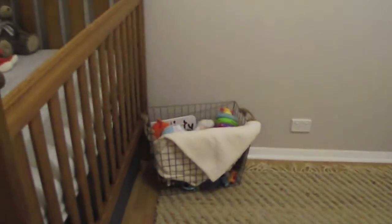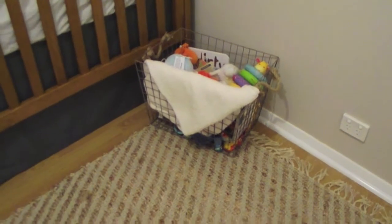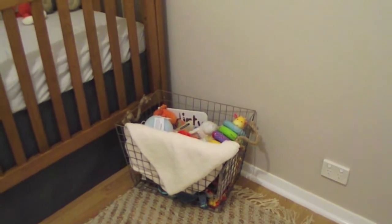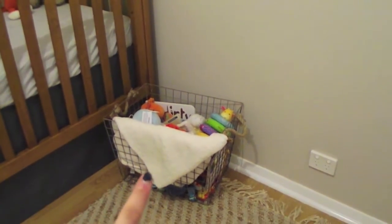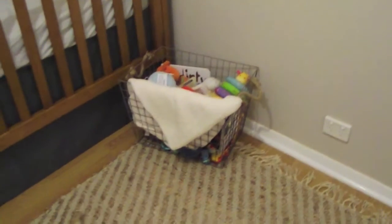I got this basket yesterday. This is from Kmart. It was, again, I think about $15 maybe, and I'm going to use that as his toy box. And I got the bigger size, so there was a small and a large, and I went for the bigger size because I knew it would fill up really quickly. And then I've just placed a blanket over it, so that when we're playing, I can whip that out on the floor.